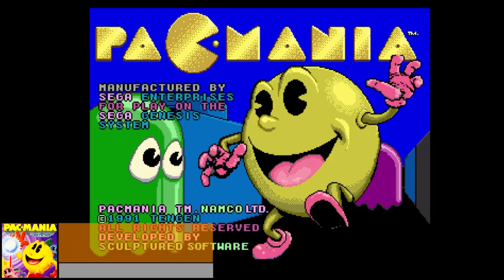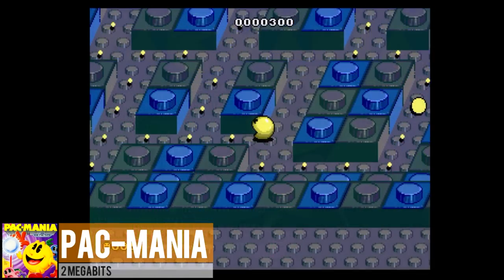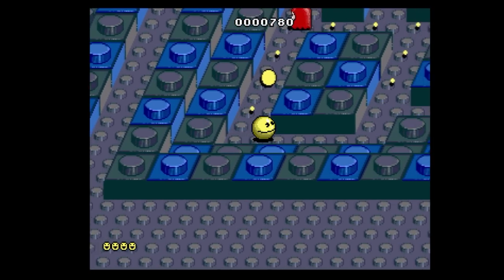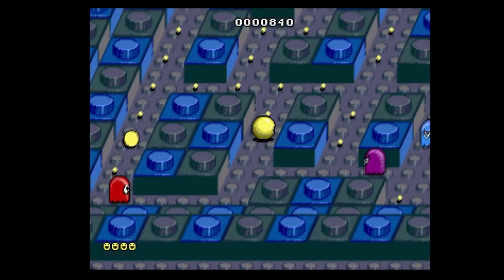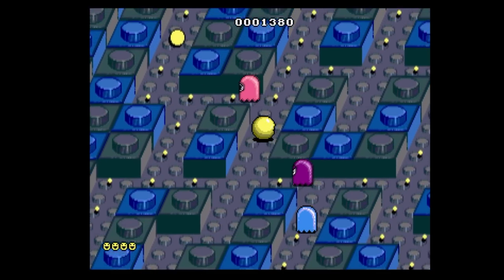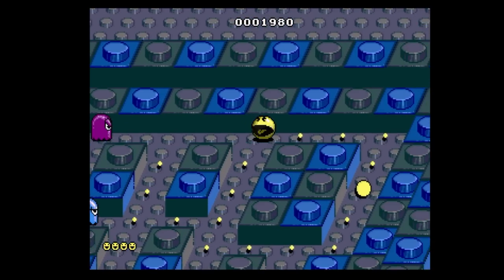In 1991, we got perhaps the strangest of the Pac-Man entries, Pac-Mania. This was also a 2 megabit cartridge, and it takes the tried and true formula seen in the arcade and turns it into what the game calls 3D. And it works. Because the play area that is on the screen is much more zoomed in, the entire thing scrolls both horizontally and vertically.